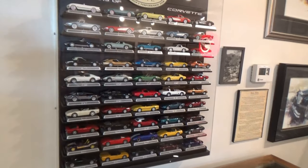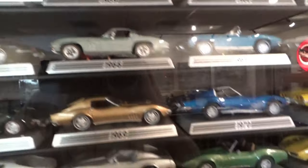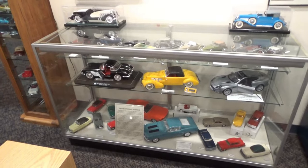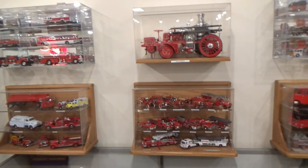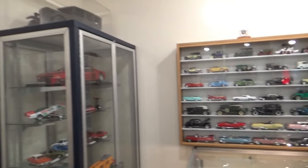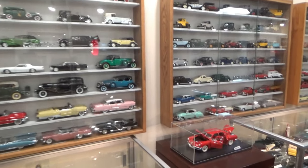Here's a model collection of Corvettes from 1953 to 2003. Well, folks, I gotta say, they have an excellent collection of antique vehicles here of all different types of genres, as well as their model collection.